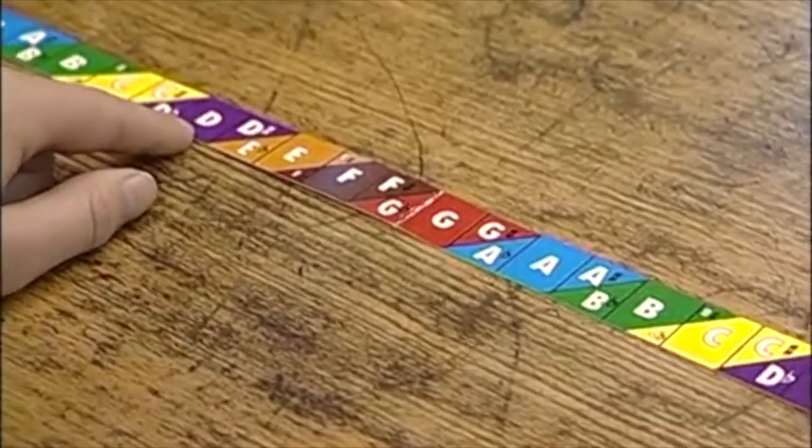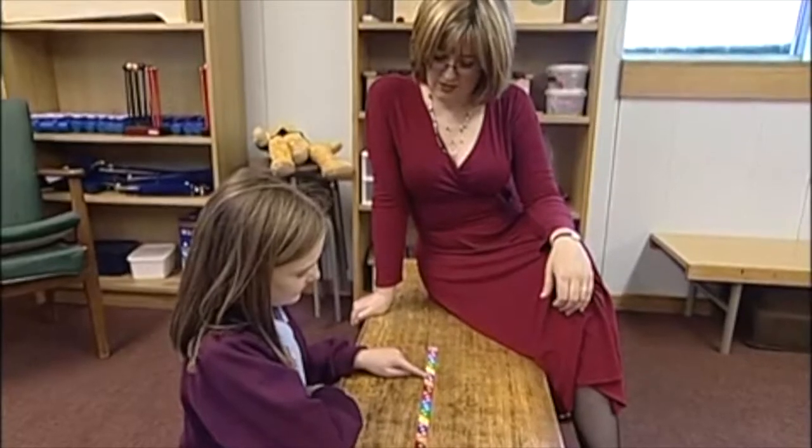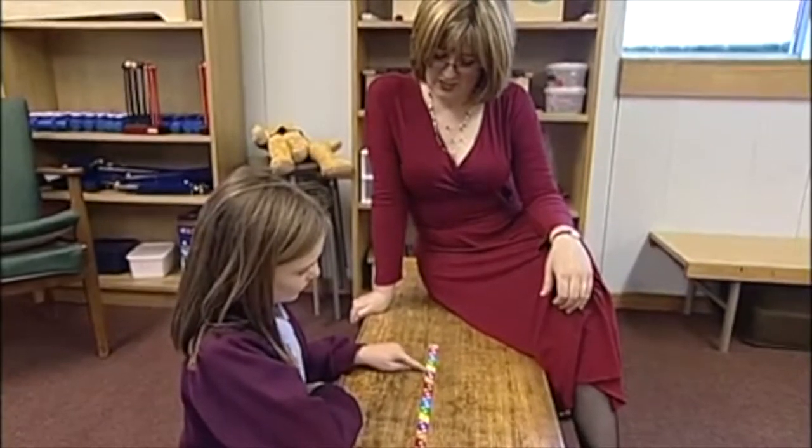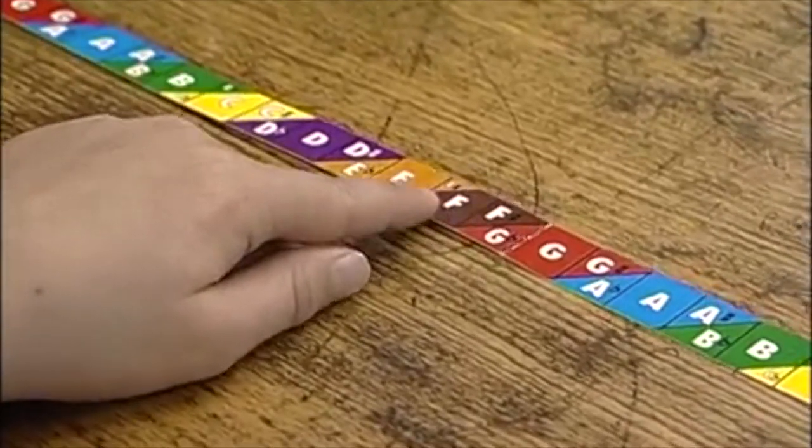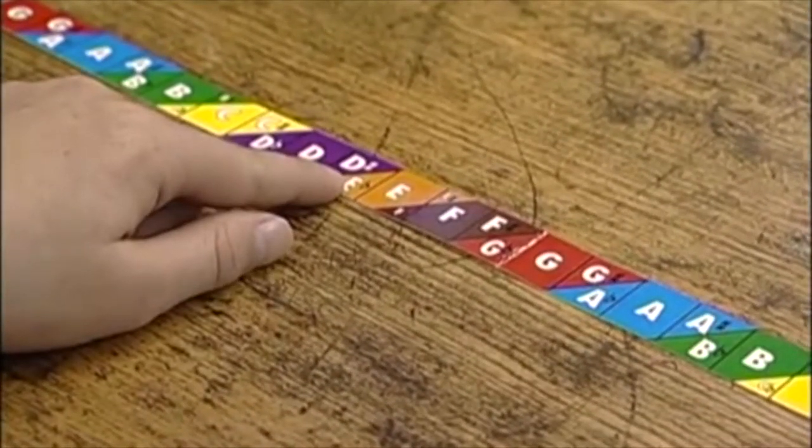Put your finger on a D, and can you go down a semitone? What note do we get to? C sharp. Super. And can you put your finger on F? And which note is down a tone? D sharp. Excellent. Lovely. Well done.